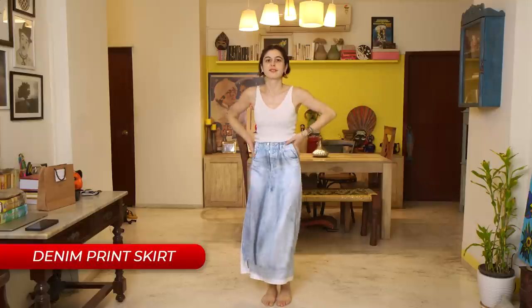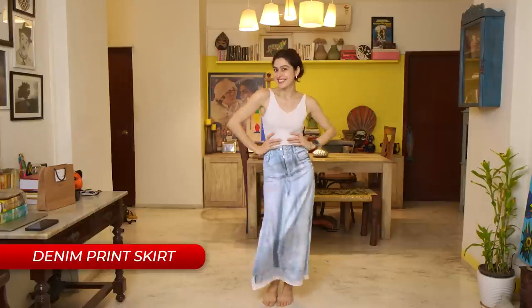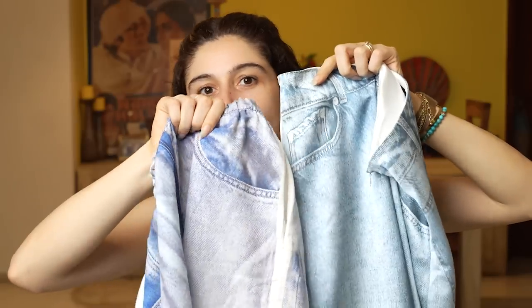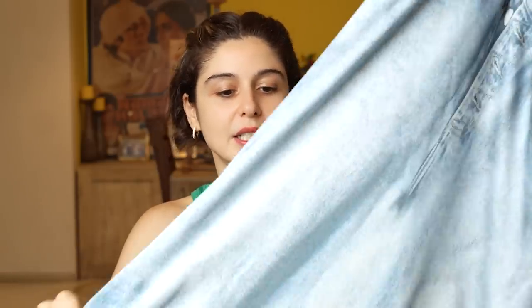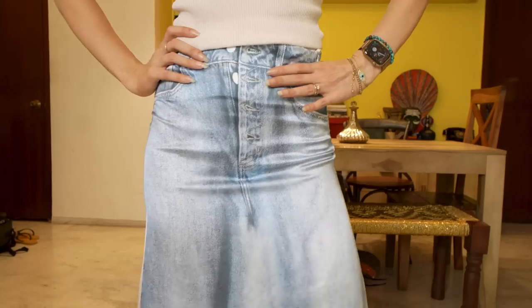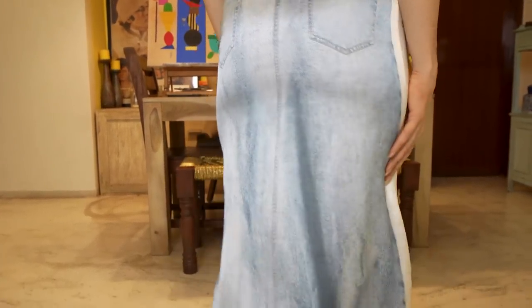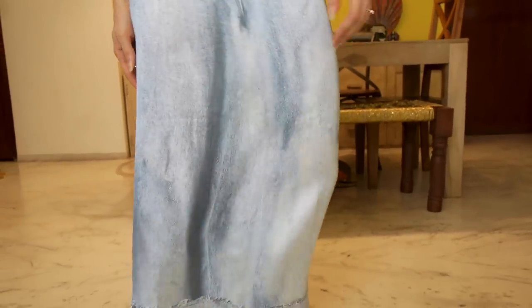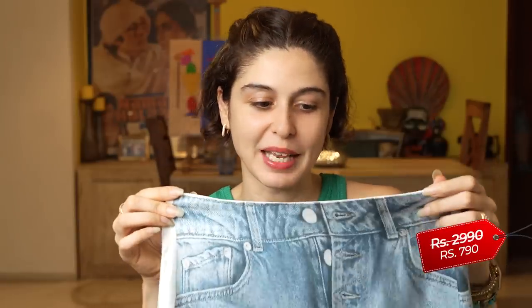And then there was also a really pretty skirt version of the same, which was satin. So the shorts are not really satin. You can see them side by side. This is a more rugged, rough, everyday material. This is more shiny and silky and really, really pretty. And I already wore this on my birthday, guys. So this is definitely being kept. This is 2,990 down to 790. Yes, I got it on a massive discount, and it's totally worth it, I think.